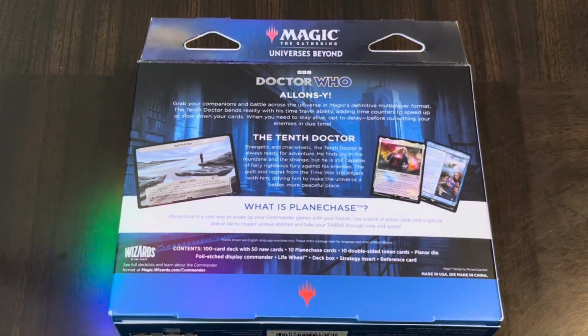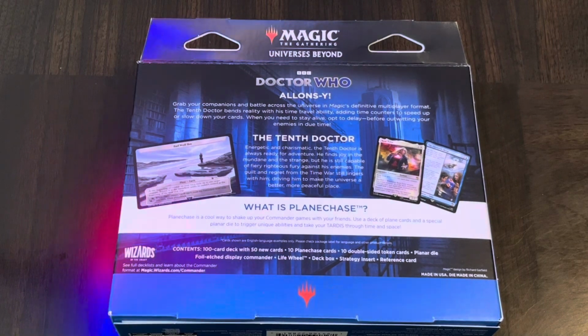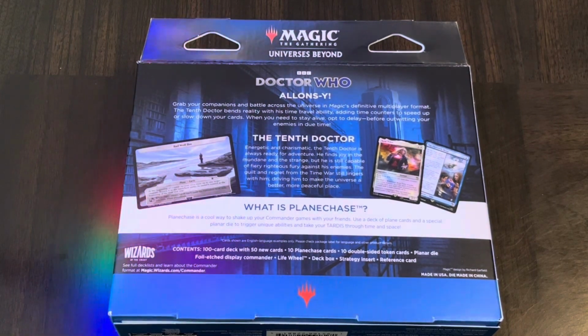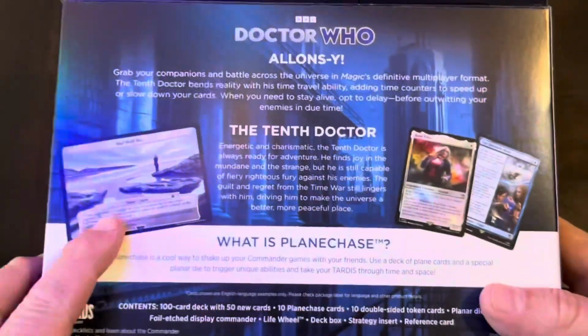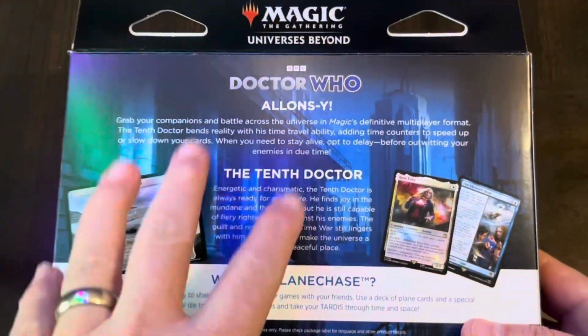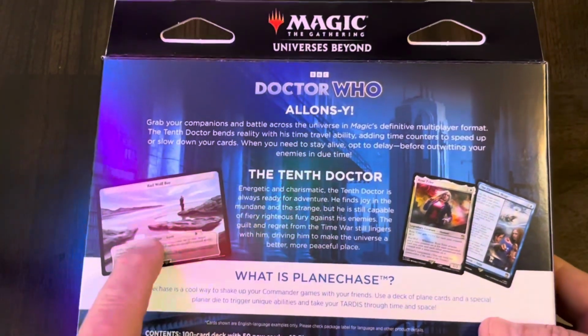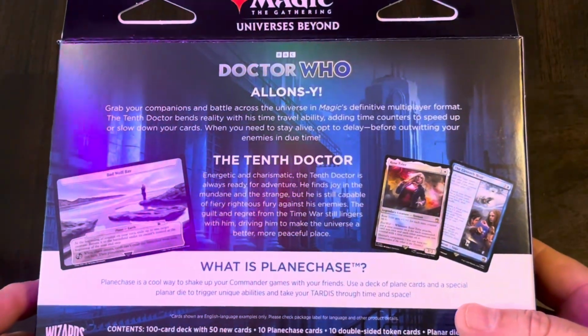There's a lot of stuff out there to explain what Magic the Gathering is, but Commander is basically a style of play where you have a 100-card deck. You do not have any duplicates of any of the cards, and you have an overall commander that sets the theme for the deck. It's best played in multiplayer settings, against multiple opponents, as opposed to just a duel format, which a lot of Magic is. You can see here we're going to have a Planechase. That's an added feature to the Doctor Who series. It's kind of like an overall event or location that changes the gameplay up for that game.